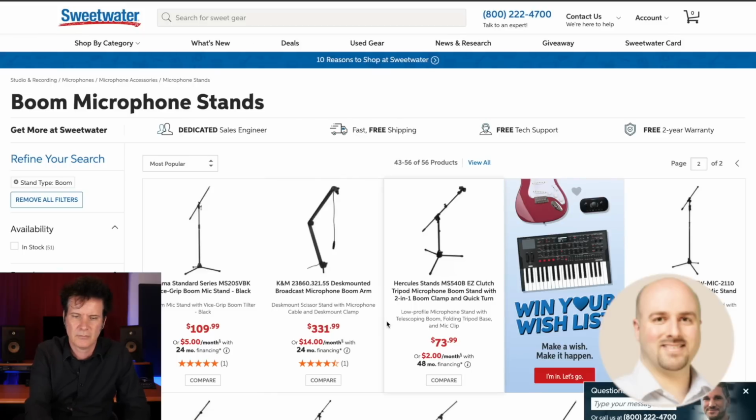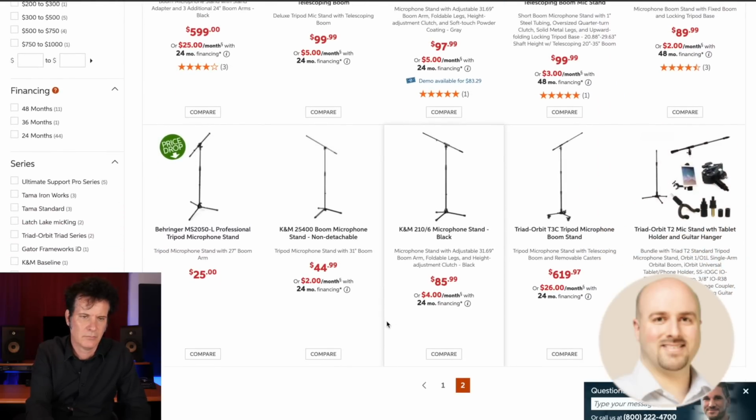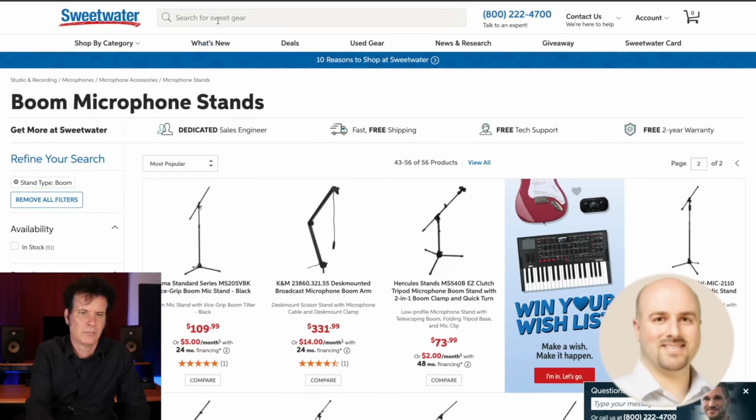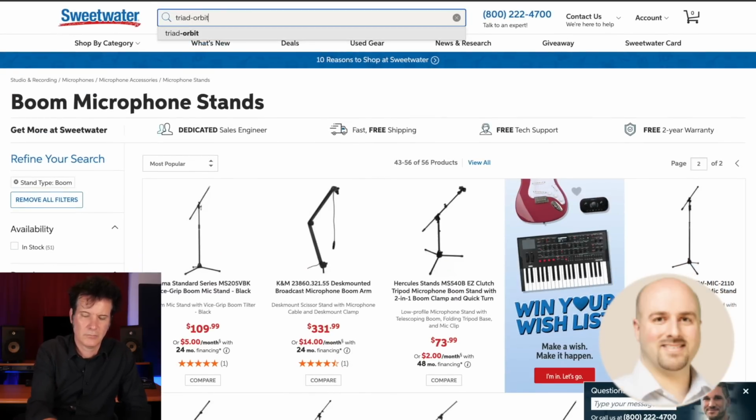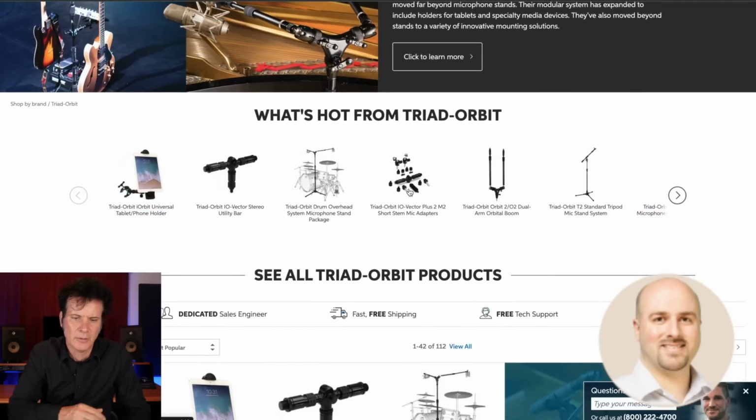No, so Triad makes great stands, and not only are they heavy duty and heavier physically, but they also have attachments for everything, from additional booms on ball joints to an iPad mount for your stand. Really, really cool. With a little bit of planning there, you can use one stand. Honestly, their stuff or the Latch Lake Mic King system, it's a similar kind of thing where you have a billion different attachments and extra booms that you can add to the main stand, and you can mic up if you want to.